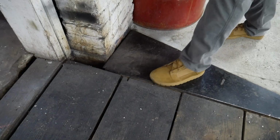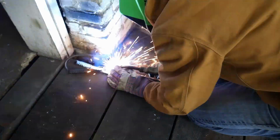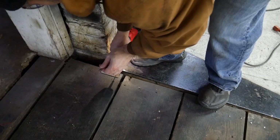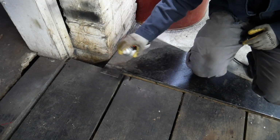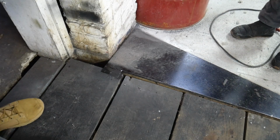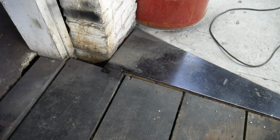Hey, our lifts don't work, and also our ramps. What did they say? Wrong way. Corner. Look at that. Damn. I don't know that was necessarily video worthy. Oh, that was sick. This is Matt's best welding right here.